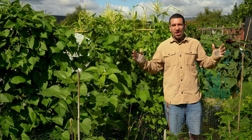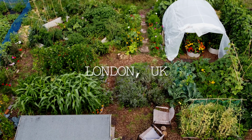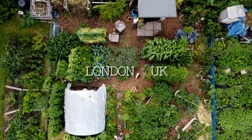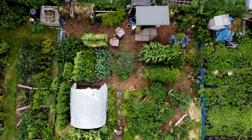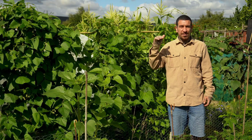Welcome to our new plot of land in London. We got this last August 2022, but we actually started doing something in January 2023. And in about 3 months, we transformed this whole area. We had weeds as tall as my chest.